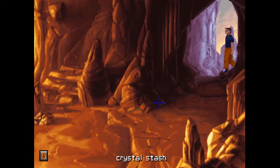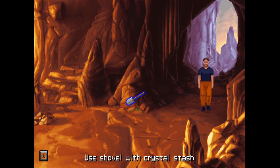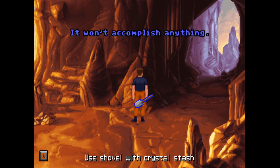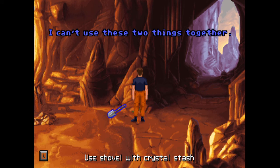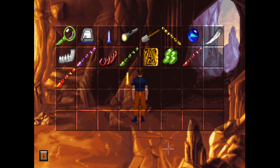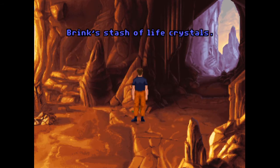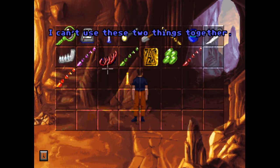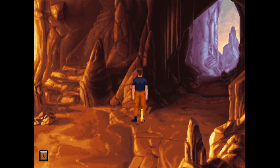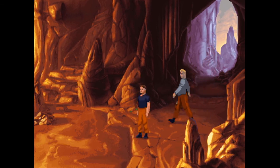Right, let's go back there now. So the shovel doesn't work. It won't accomplish anything. What? I can't use these two things together. So we can't use the shovel with the crystal statue. He must have just come back then. Brink's stash of life crystals. This is all he cares about. Okay. I can't use these two things together. So the shovel didn't make him come back then. Get away from there! Huh. I guess he just comes back after a certain amount of time.